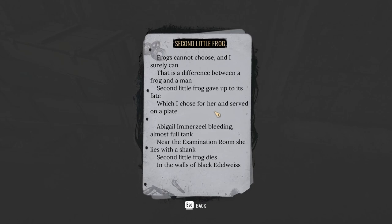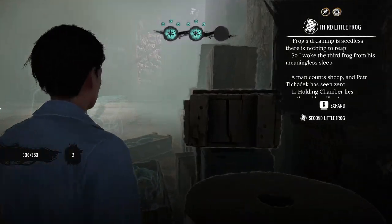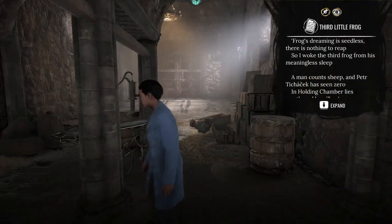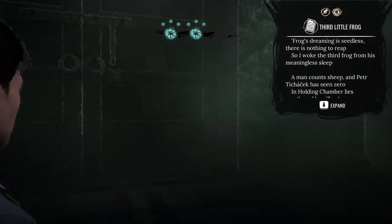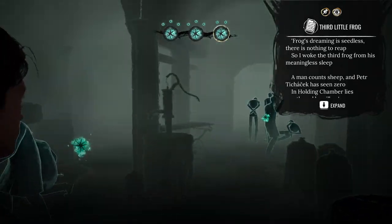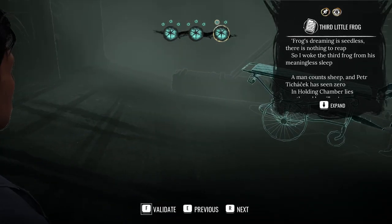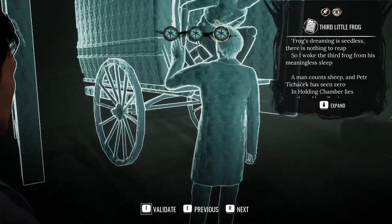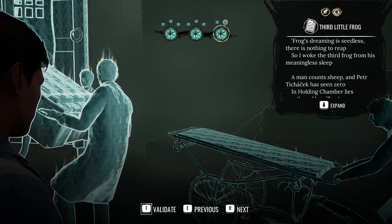Okay, well, we know where the examination room is. I didn't see anything regarding the third little frog here, though. And that's also not what we're looking for here in terms of crime reconstruction. So, where would that be? It seems likely... The doors can be opened for deliveries. Seems not in... Oh, it is here. Okay. No, they were not in a carriage. They came out in boxes. There we go. Validates.